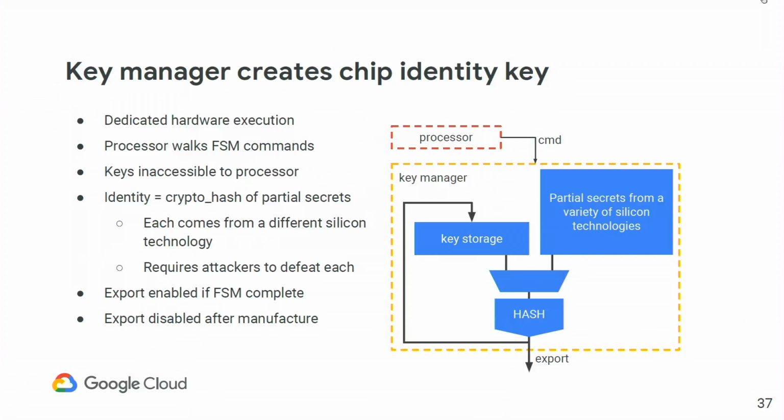All the control and creation of the chip identity key is done by this key manager hardware. So the key to this is that the key manager hardware is controlling all the secret material. The processor never gets involved. Basically, the processor is walking through a sequence of opcodes that are very simplistic that just tell the key manager to create the identity. And so the pieces of the identity are coming from various silicon technologies within the chip. That way, if for some reason an attacker wanted to subvert this activity, you would have to attack lots of different technologies within the chip: ROM, flash, fuse, gates, etc.